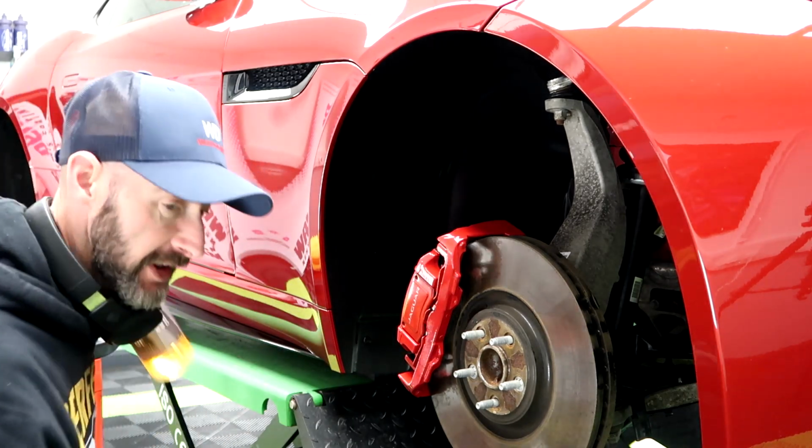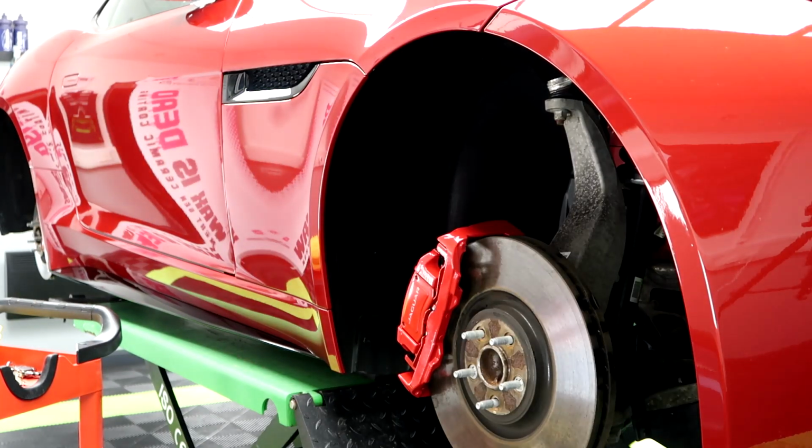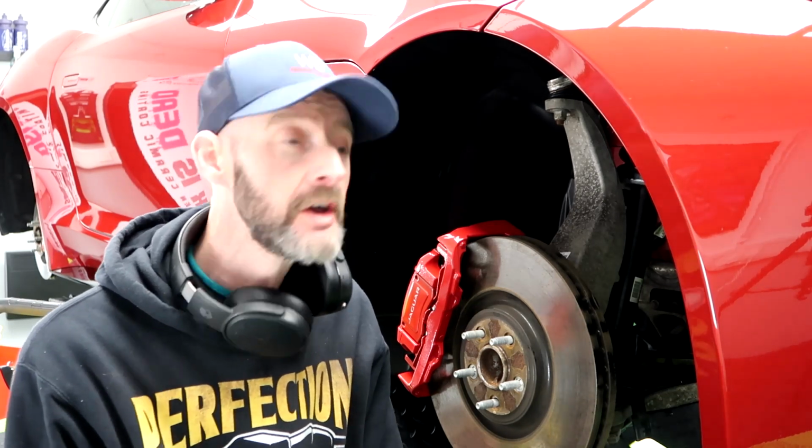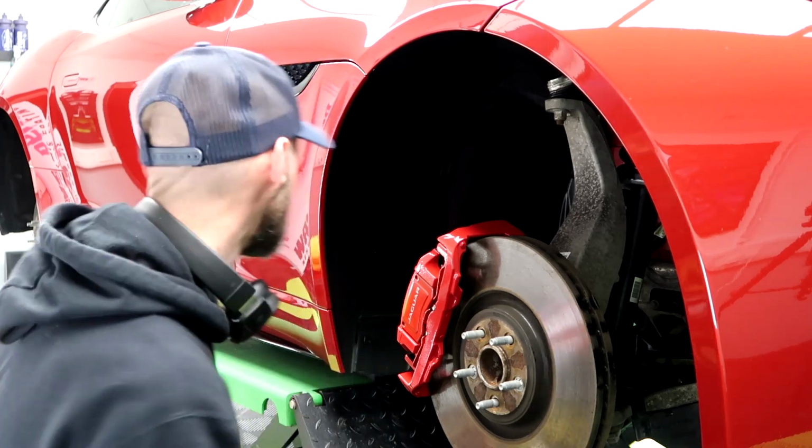Right, give me a second. Whew. Right, that's all the white, so that's all the calipers wiped down.